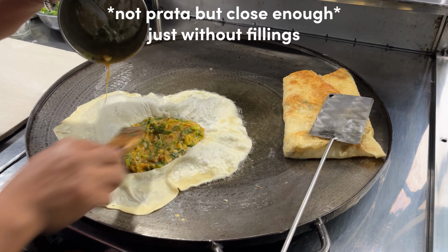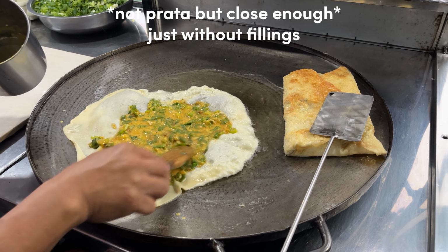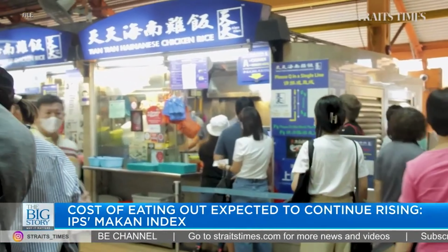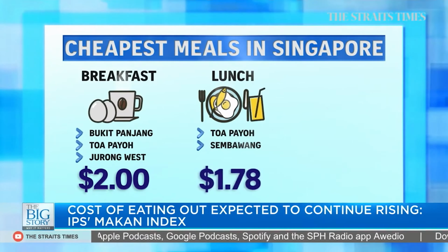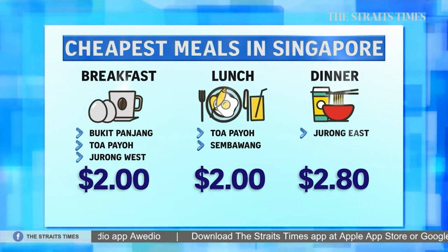Especially if you are planning to eat pratas, which is a type of flatbread originated from Indian cuisine, and it can be as cheap as 90 cents per slice, or even cheaper. And according to the Straits Times, the main news outlet in Singapore, they actually did a research on the 14th of March 2023, really recent, in search of the cheapest meal in Singapore, which averaged about $2 for breakfast and $2.80 for lunch and dinner.